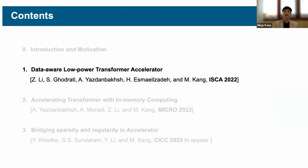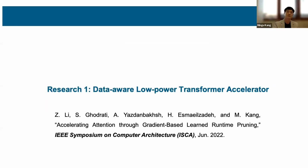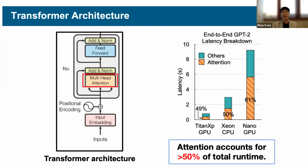Okay, so how am I trying to address this kind of problem, the low power problem? The first project is a data-aware low power transformer accelerator. The first research was published last year at ISCA. The transformer is now really changing the paradigm of AI.